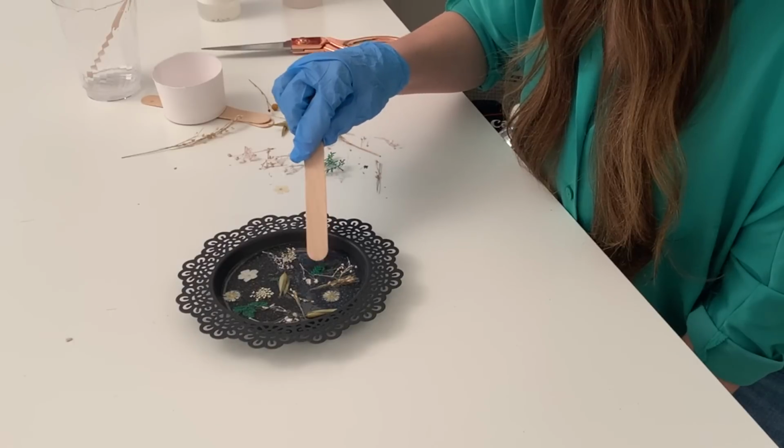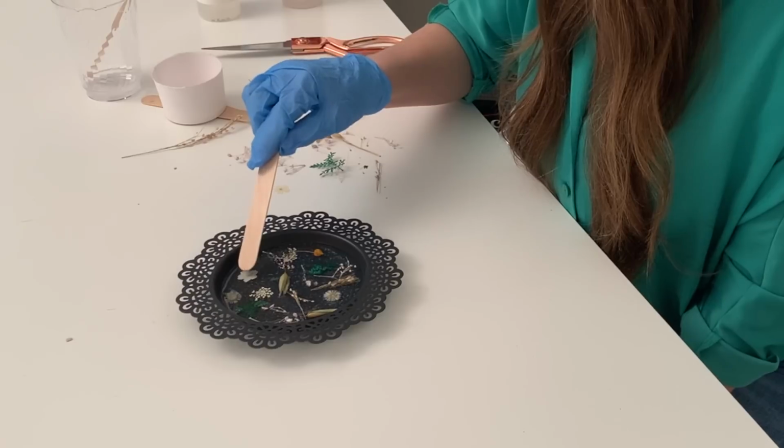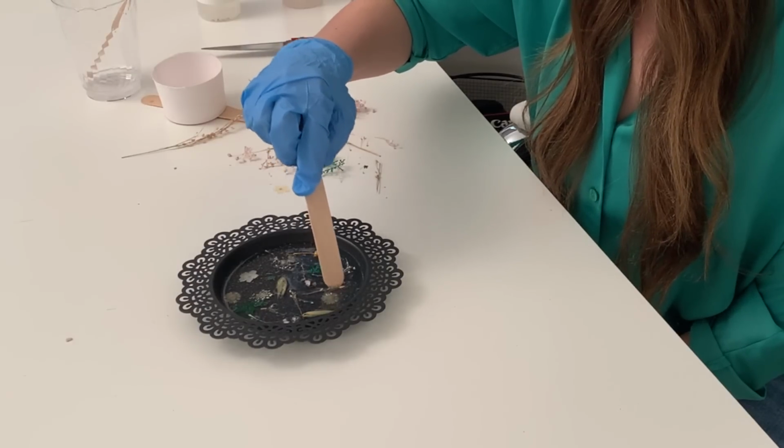Okay, now I'm gonna take this popsicle stick and push each of these pieces down under the resin, and then also put some extra resin from the sides on top of everything so that it will have a nice smooth layer on top. Okay, this is now complete. I absolutely love the way that it looks.